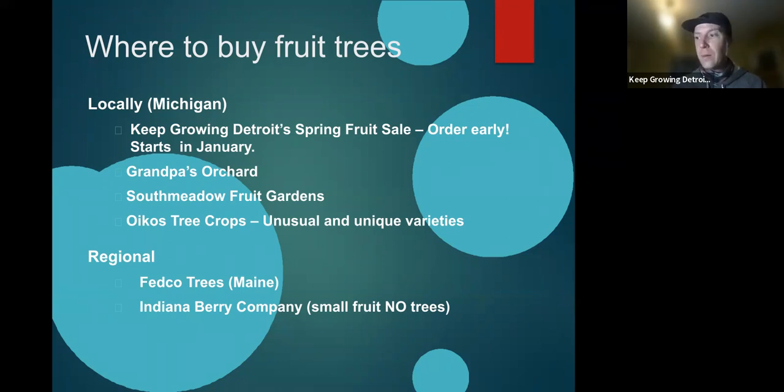Just be really cognizant of the zones when you're dealing with these national companies, and make sure it's 6A or 6B. Another caveat here is if you're interested in purchasing fruit, at this time of the year many of the companies are either out of stuff or they stop selling. Fedco Trees, for instance, stops taking orders for their tree fruit and perennial plants at the end of February, because they need time to get it ready to ship. They usually ship in April, and after that, it's it for the year. You can't really get that stuff mid-season. So wintertime ordering, by the end of February, for spring planting.